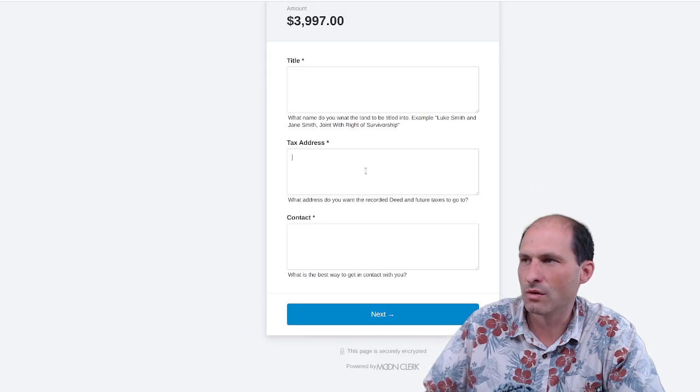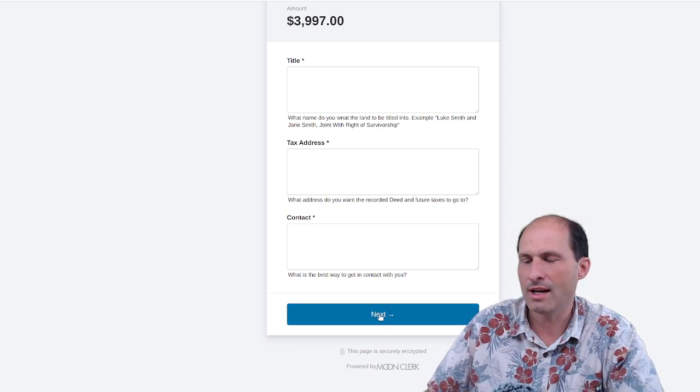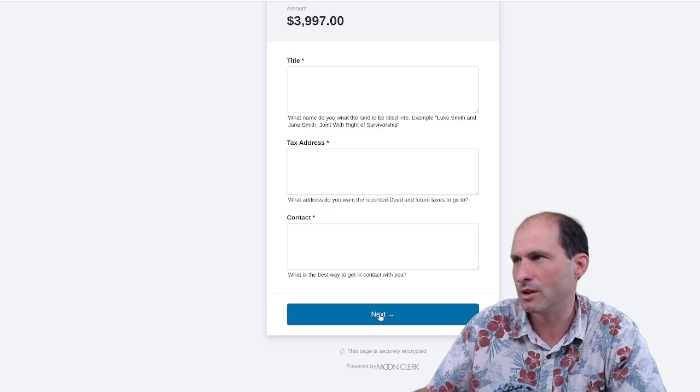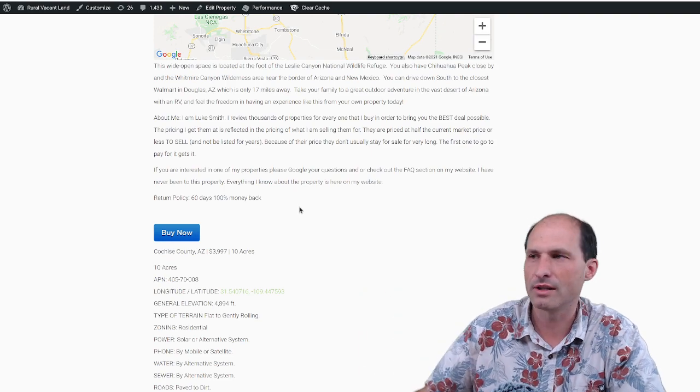Tax address, wherever you want the future tax bills sent to. Contact information, in case I need to contact you for something. And hit next, and it's asking you to pay with a credit card or a debit card or your banking account information, like the numbers from the bottom of your check. And the software moves all the money around. I get the information from that, and I generate the paperwork.